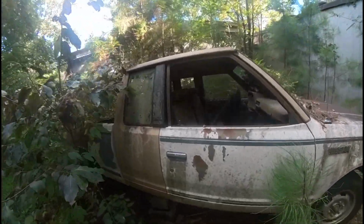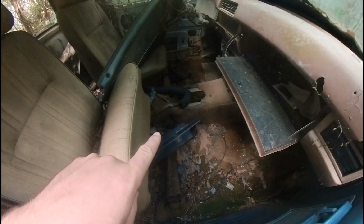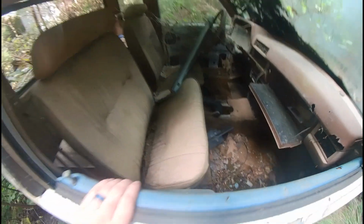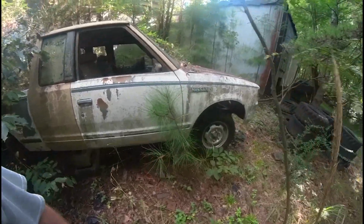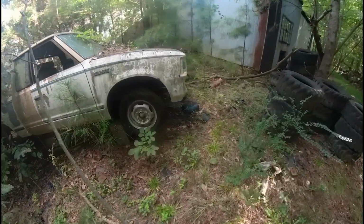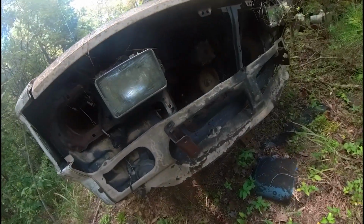Nissan Datsun, whatever you want to call it, King cab. See, that transmission probably goes in here. I ain't even touched this thing until right now. Ain't got no wheels on the back, but you don't need those where this thing's going. Because it might have a motor in it. Let's see. Yeah, yeah. She's freaking mint.